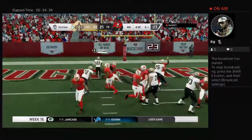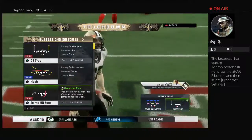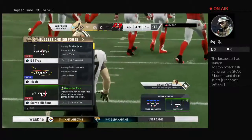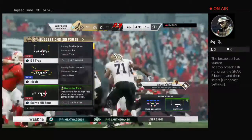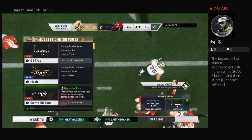They'll keep it on the ground. Benjamin, and he takes it across and into the end zone. Touchdown, Saints. A great play there. His 2nd touchdown of the game, 17th on the year. And once again, the Saints are back out in front.